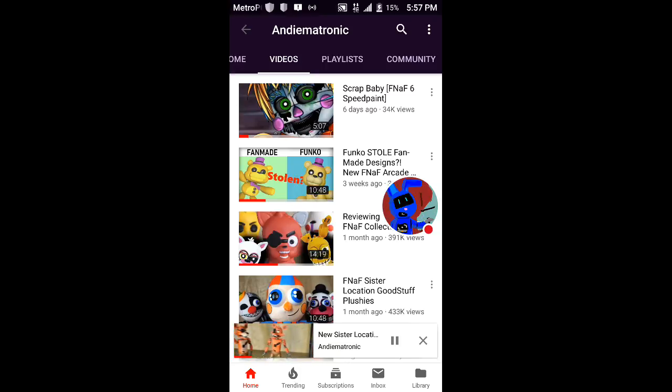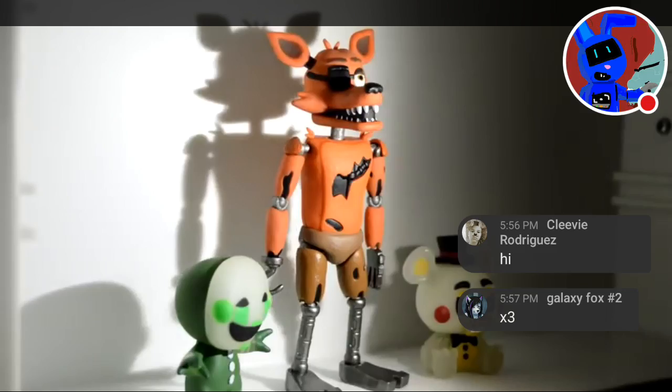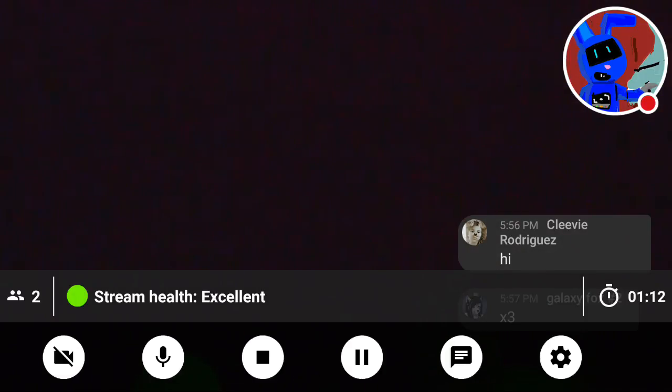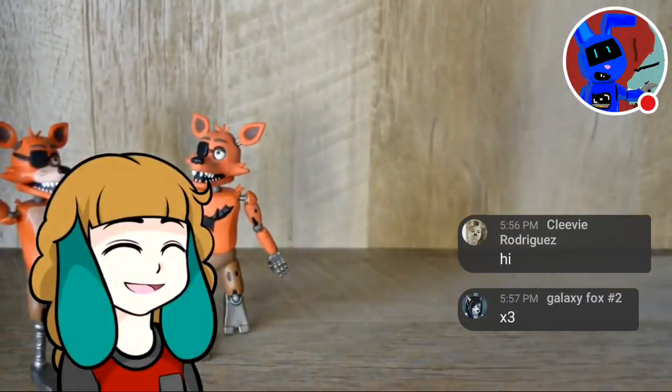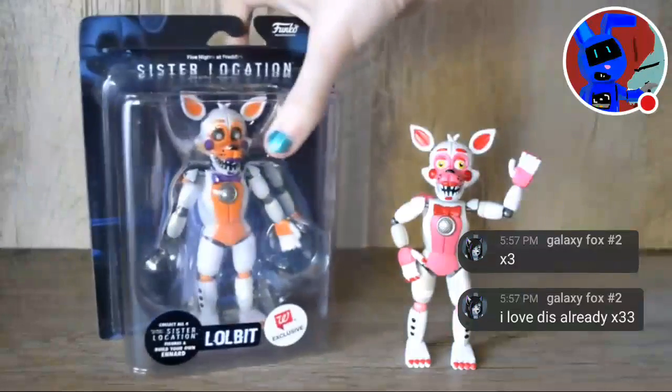Yeah, so similar to the Foxy figure we had some time ago, there is now a glow-in-the-dark Baby action figure. But as I'm sure you guys remember, the so-called glow-in-the-dark Foxy did not glow. Not one bit. So hopefully they actually decided to make this one glow. But we'll get to that in a bit. First of all, I want to check out this awesome Lolbit figure. I've always been a fan of Lolbit.